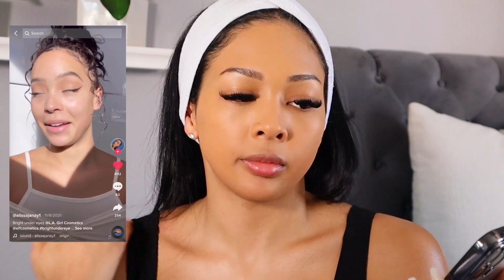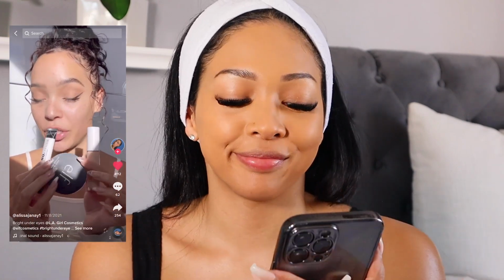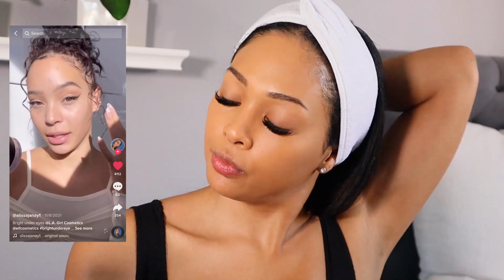So the next TikTok hack, you guys, is actually 2 hacks, but I'm gonna put them together because they're both for concealers. So the first one is the white concealer, you guys. I'm really scared for this one. I haven't tried this ever before, but I'll show you guys what it looks like. I know I should have done this a little while ago, but I'm going to show you guys how I do my bright under eye look.